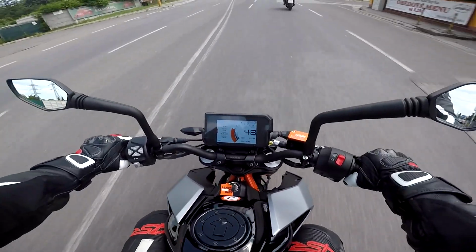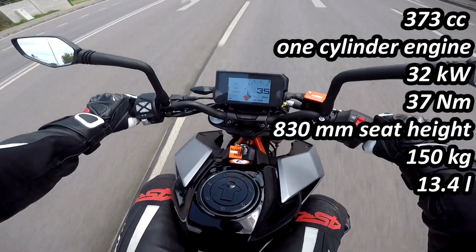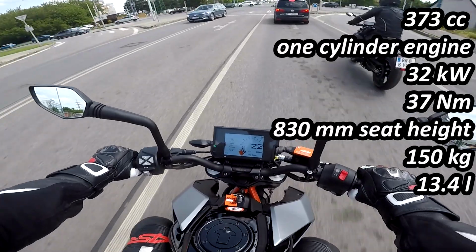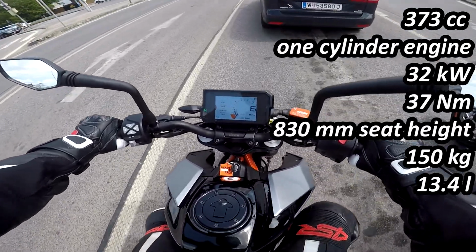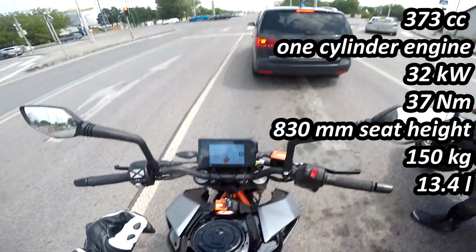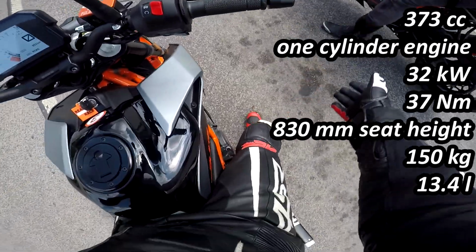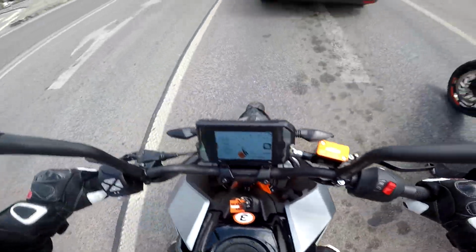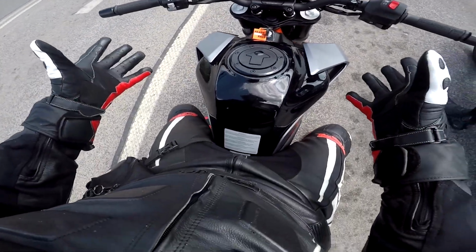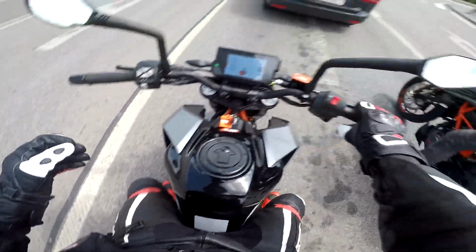The RC 390 has a 373cc engine. This is the same engine that the RC has, so this is practically the same motorcycle. However, this is a naked style motorcycle. I'm 182 centimeters. I can flat foot totally easily. I can stand up, I can move around the motorcycle. It's so easy. It has maybe something like 150 kilos, 160, I guess.